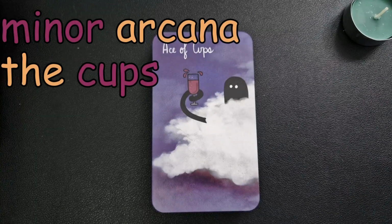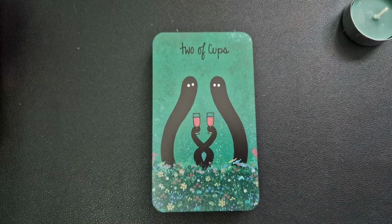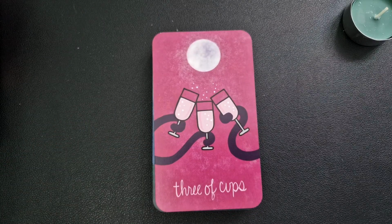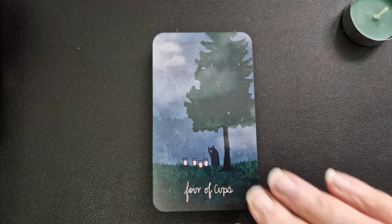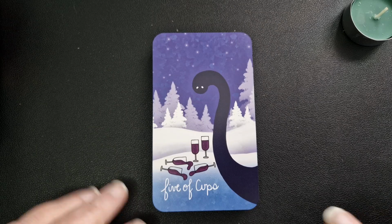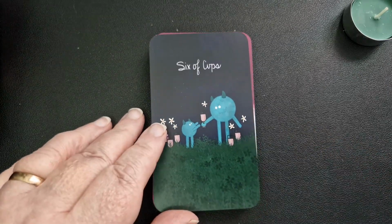And then moving into the Cups. Two. Three. Four. Five. I love how she's managed to make this creature look sad. Six.